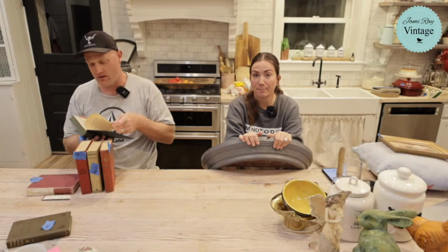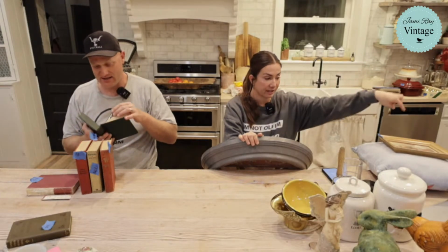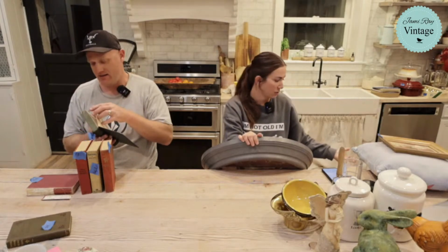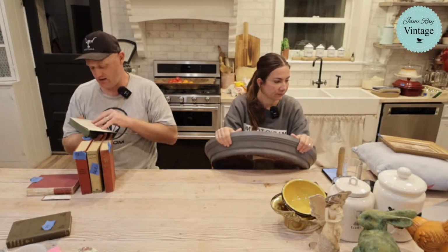It's a man purse. If there was ever a manly purse, that one's it. I feel like a woman could use it too, actually. It's a really cool leather bag. Hold on, I can't get to the title page. It's stuck.